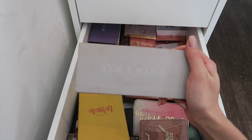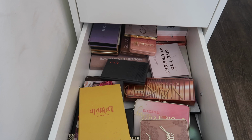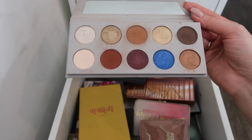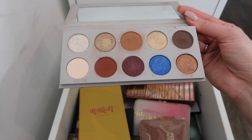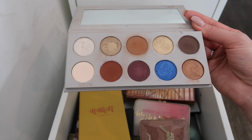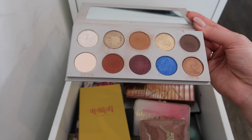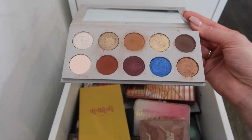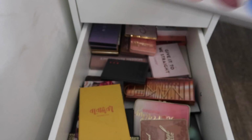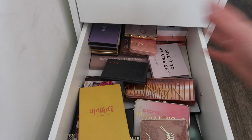I'm actually thinking I might get rid of the KKW and Mario palette. I did love this palette, but honestly, I haven't touched it since the summer and I don't see myself missing it. Maybe every now and then if I want it for a comparison video, but I don't want to hold on to it just because I might make a video and reference it in 6 months from now, you know. So I'm going to pass this along. Nothing wrong with the palette whatsoever, but I just want to make room for new things and not have things all piled up.